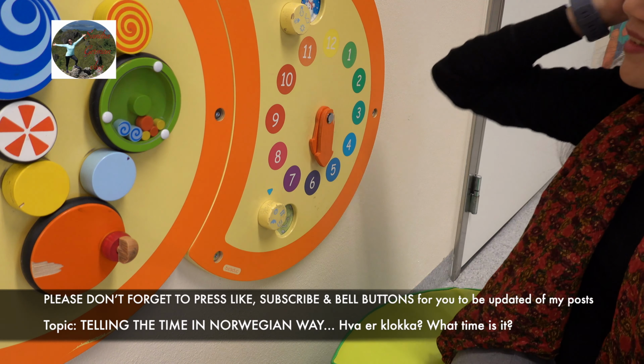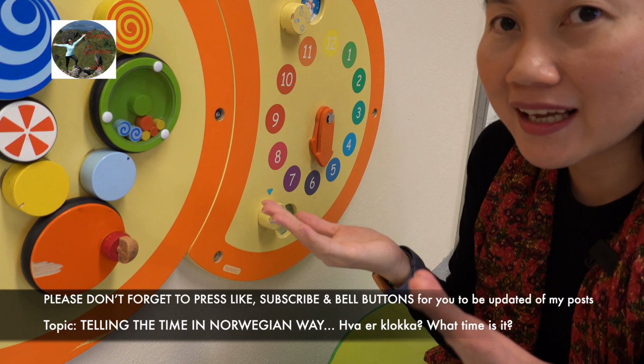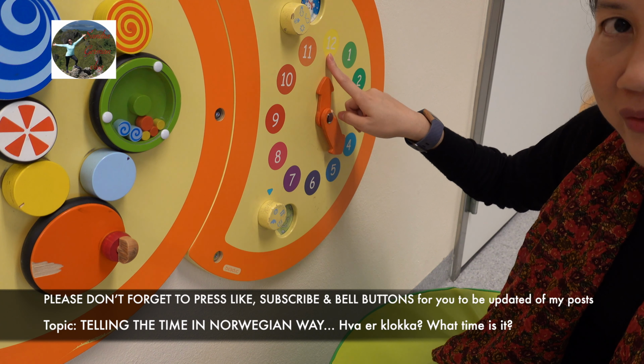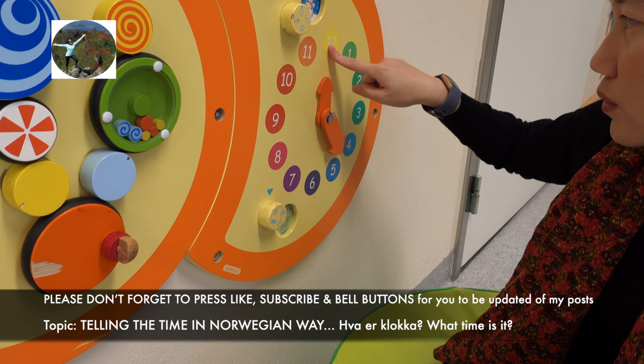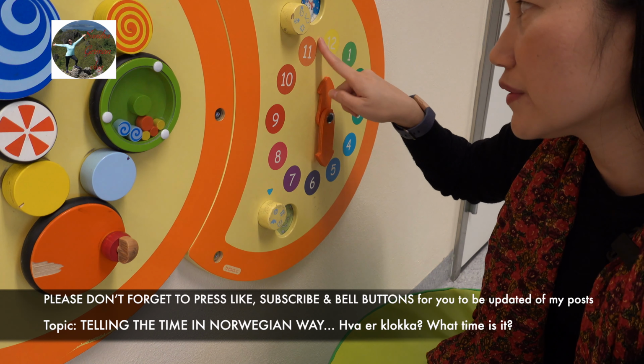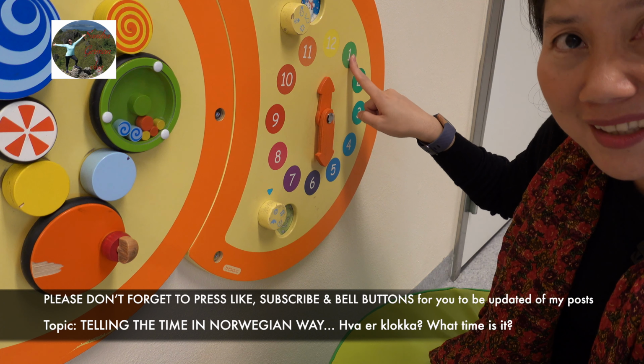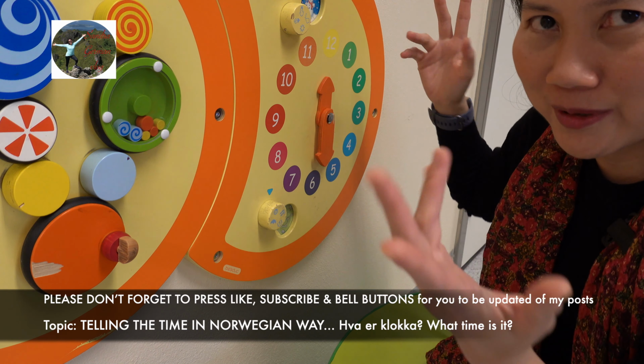Now, one more thing. What makes Norwegian time special is that for the first quarter, if the long arm points on the first quarter and the short arm points to 12, you have to read it as 12. But if the long arm points from 16 up to 59, you have to read it with the hour on the next number. I hope you get it.